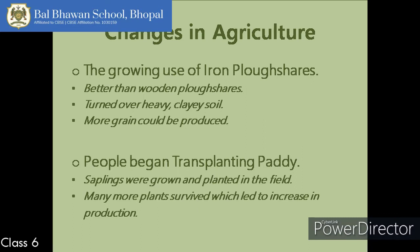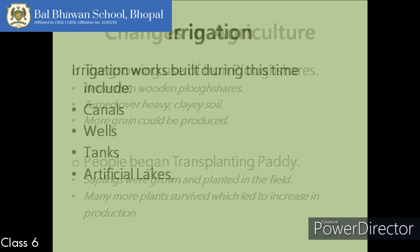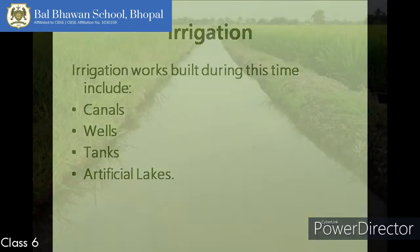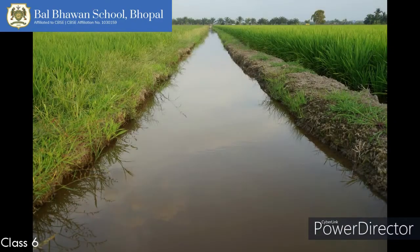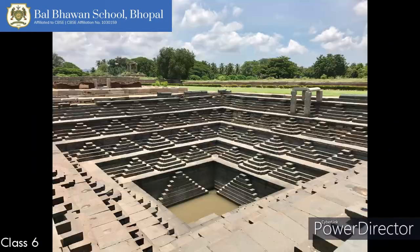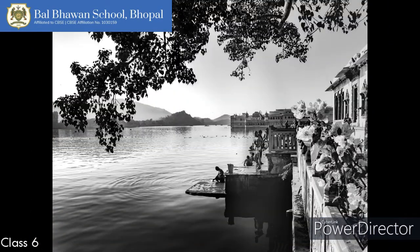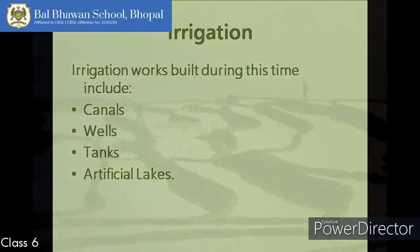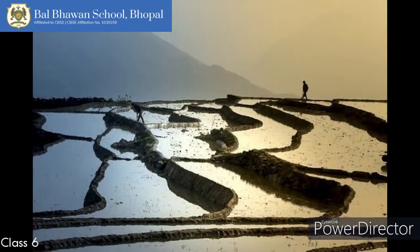Along with the use of iron plowshares and transplanting paddy, irrigation was also one of the methods that helped in increasing the production. To facilitate the practice of irrigation, many works were built during this period of time. The canals, wells, tanks, and artificial lakes were some of these methods through which irrigation was promoted, and which helped in increasing the production of the grains in the village areas.